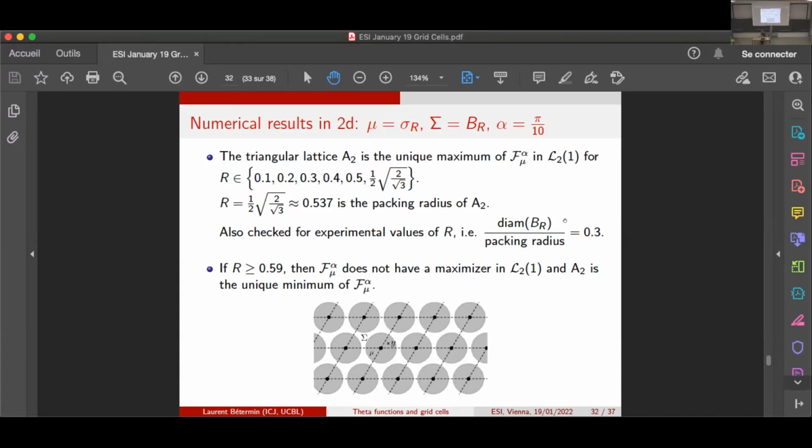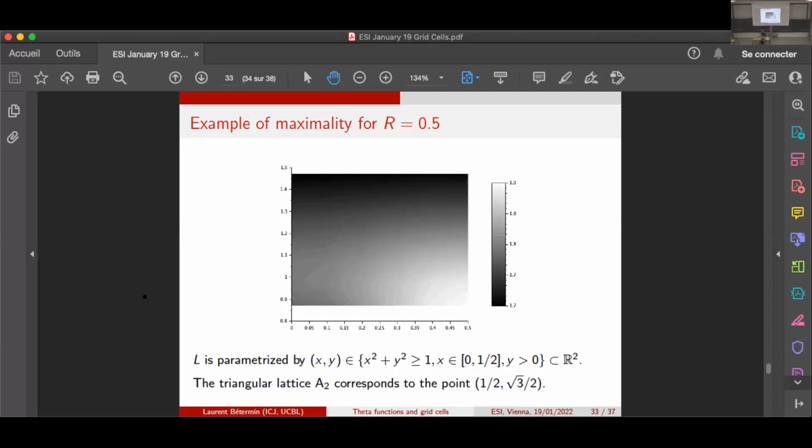And for this one, it works also. That's one example. Of course, you can do whatever you want because you can play with alpha, so you can always choose your alpha such that your R fits with the maximality of the triangular lattice. And what you can also see with these parameters is that for R sufficiently large, larger than 0.59, there is no maximizer, sorry, but the triangular lattice is the unique minimizer of the function. So R is too big, the balls are overlapping, it's bad.